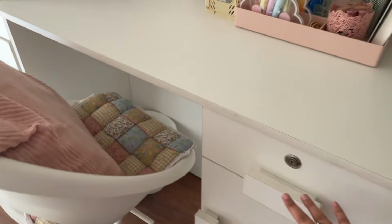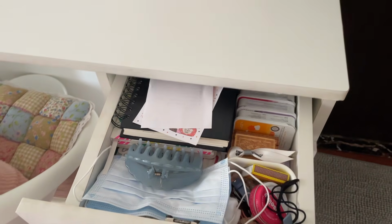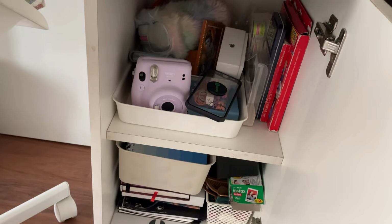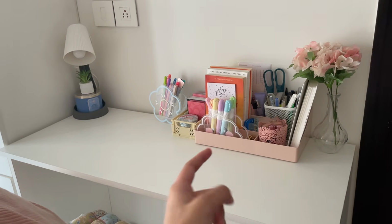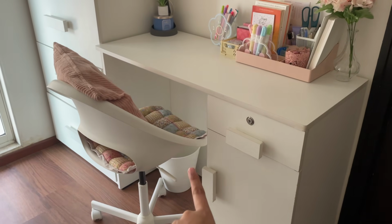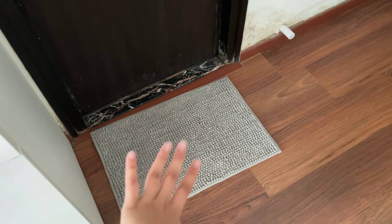Oh, these drawers. I'm going to show you all briefly how they look. These are too cluttery, so don't judge me. And this one is like this. Maybe I'm going to do them properly when I do my desk makeover. But see, this is how my desk looks at the moment. That dustbin is from IKEA again. The very last thing in my room is this mat, and it's from IKEA again.